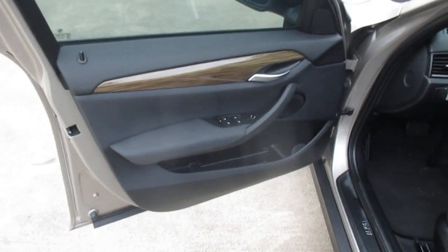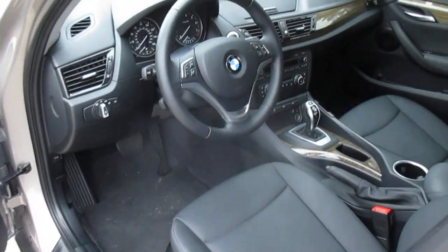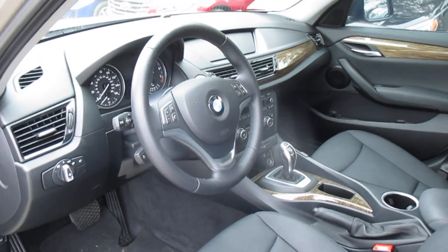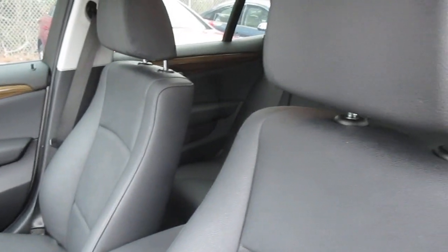And there's a very nice accent to this Kalahari exterior. I really like this black leatherette upholstered interior. I mean, the styling is definitely BMW. It is very, very much a German kind of quality interior.